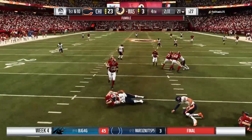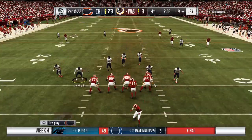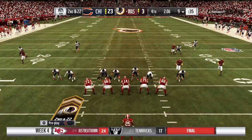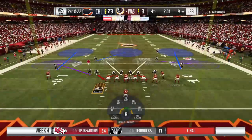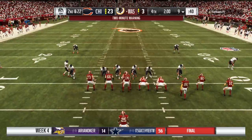Nowhere to go here. He lost the football. But the Redskins look to get this one back, and indeed they did. It's still Washington football. That huge loss on the sack makes this job much more difficult. It's now 2nd down and 22 yards to go.